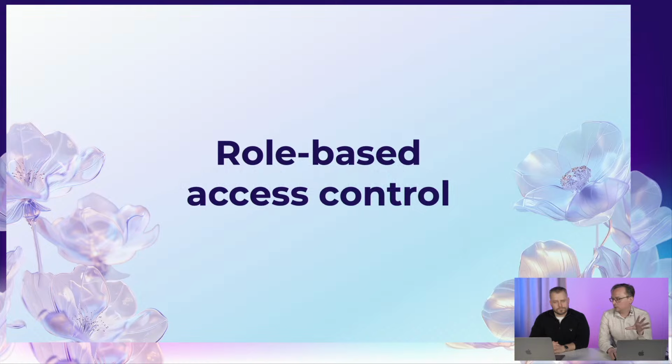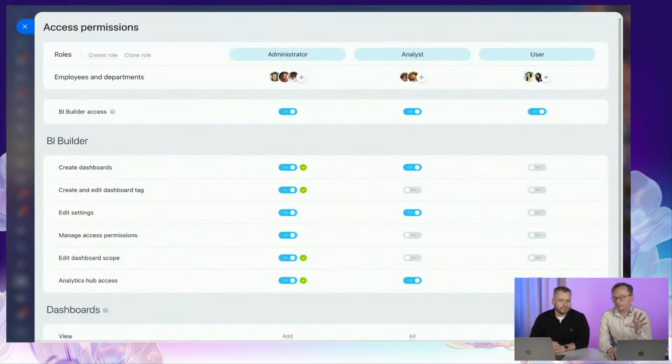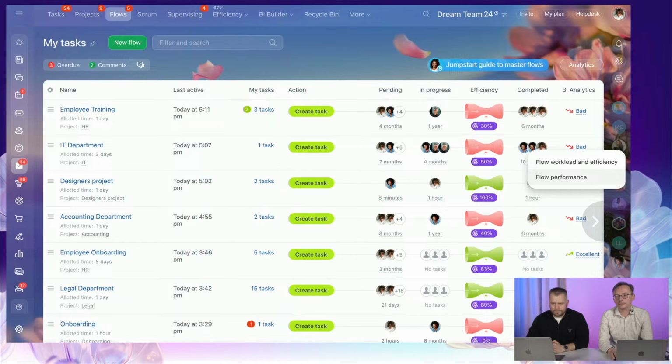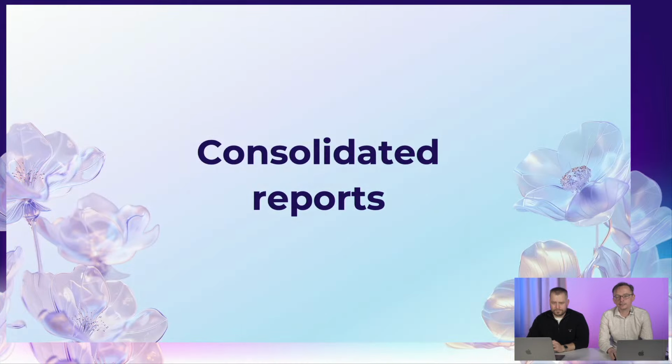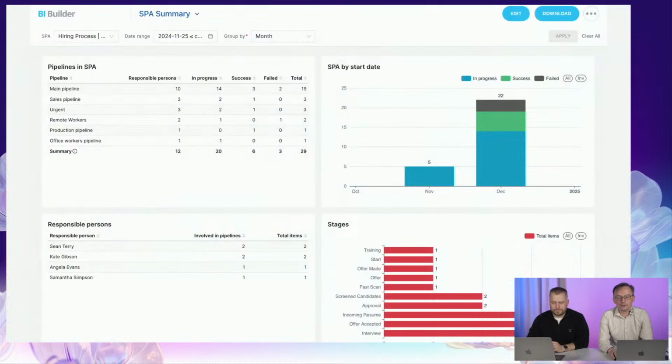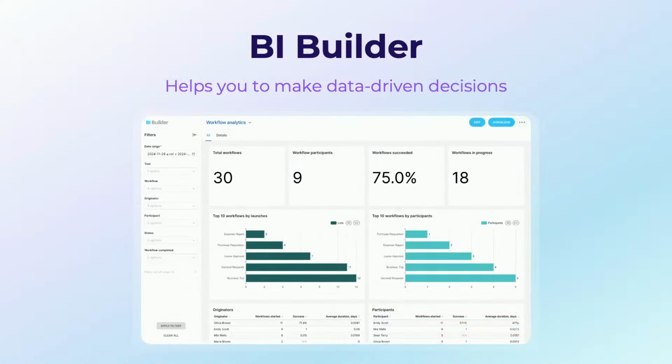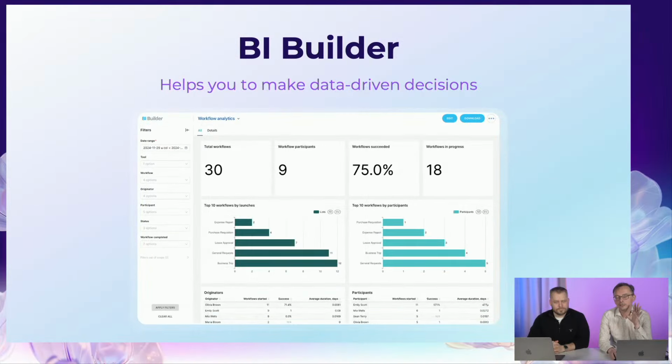So what's new in our BI Builder? Basically, we finished things that we promised we would do, or about to release, and this is the permission settings for who can do what with BI reports. Also, the flow efficiency report that we promised is also out, and the consolidated reports are available inside Bitrix24 BI Builder.